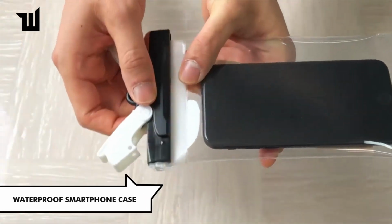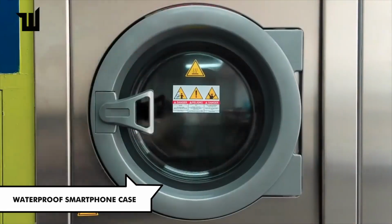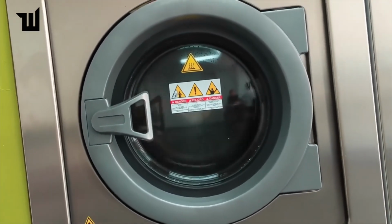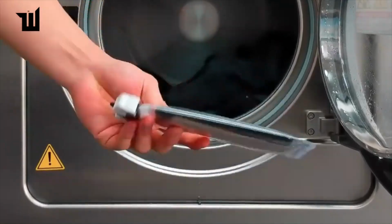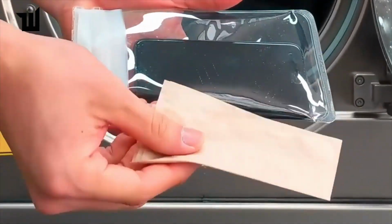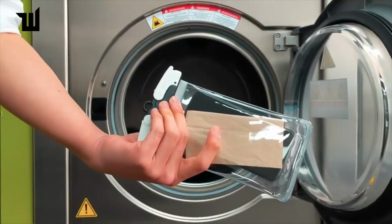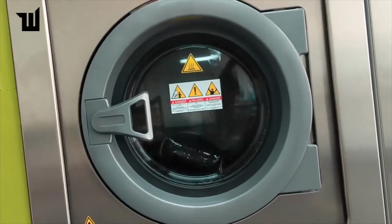Waterproof Smartphone Case. The waterproof smartphone case protects smartphones underwater, allowing users to capture photos and videos while diving. Its tactile-friendly material and compatibility with touchscreen functions ensure ease of use even in aquatic environments. While Touch ID functionality may be limited, it offers comprehensive protection for smartphones during underwater adventures.